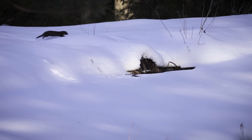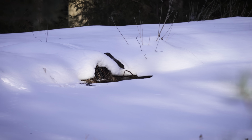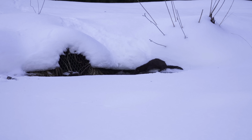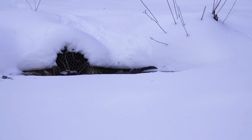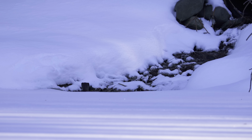While I was preparing nest box plans, something caught my eye at the trout pond. This was early in the season before the ice had fully formed on the pond, and I spotted an American mink slipping in and out of the water. At first, I thought it was hunting the last few trout in there, but as I got closer, I realized it was diving beneath the surface to hunt hibernating frogs.